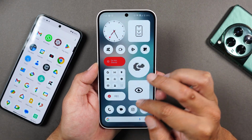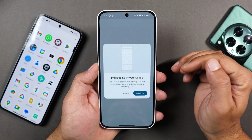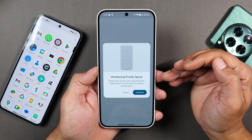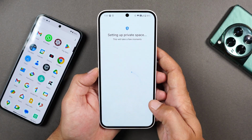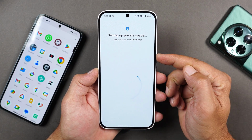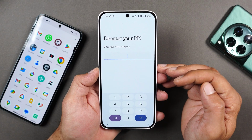And now let's open up the private space. From the app drawer, you just need to slide towards the right-hand side. You can see an introduction of private space. Tapping on continue, you need to authenticate if you have set any password. Once done, it will start setting up the private space. It will ask you to re-enter your PIN.